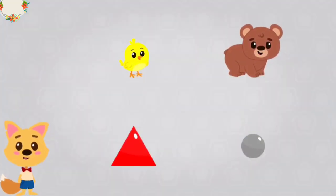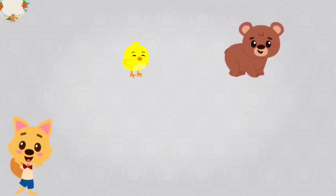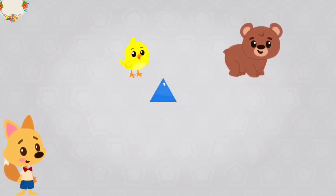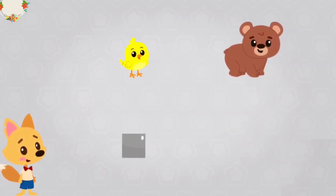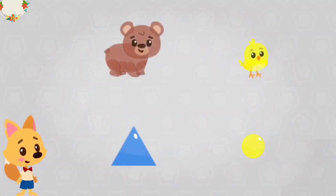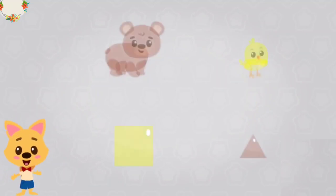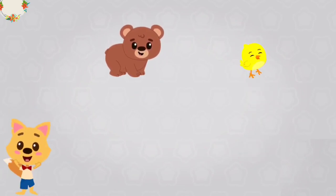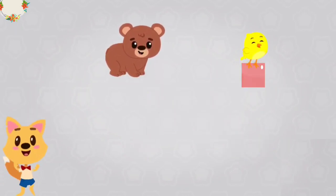Help the animals to move the materials to the construction site. Drag large items to the bear and small items to the chick. Right. Like this. Got it. Yes. Fine.